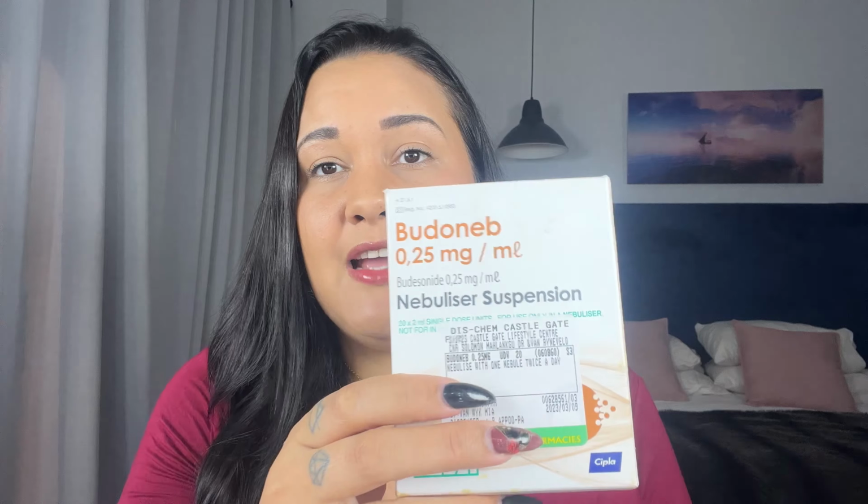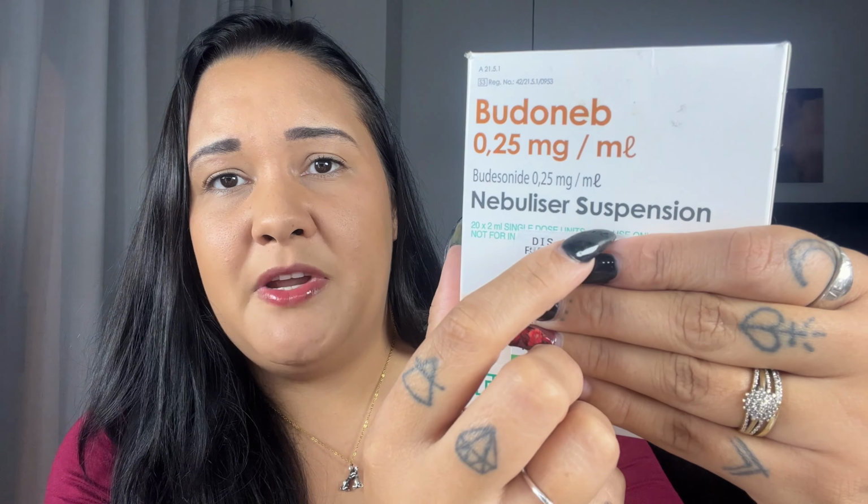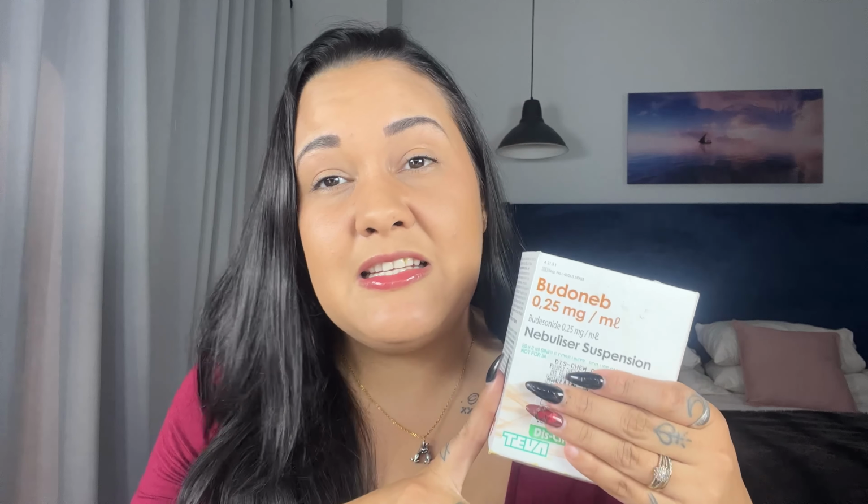I would recommend asking for is any sort of medication that you can put in the nebulizer. This is the one that was recommended to Orion. It is Budoneb, and it's basically just a nebulizer suspension, and it just helped his chest to relieve all the phlegm and stuff. She gave me a big box, and I used it over like 6 months.